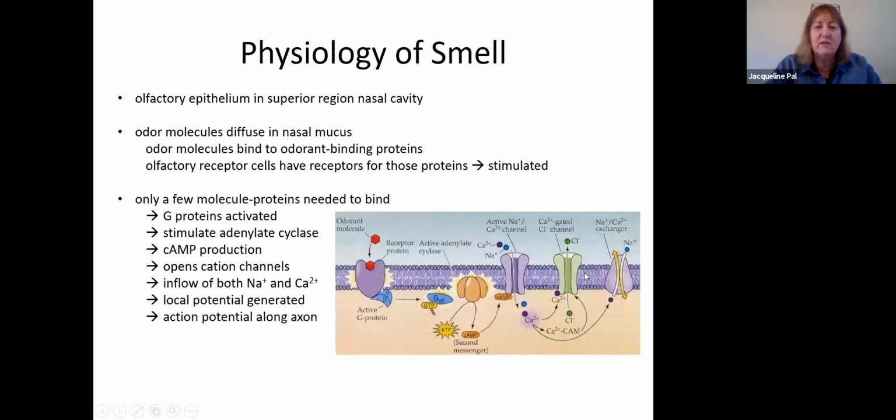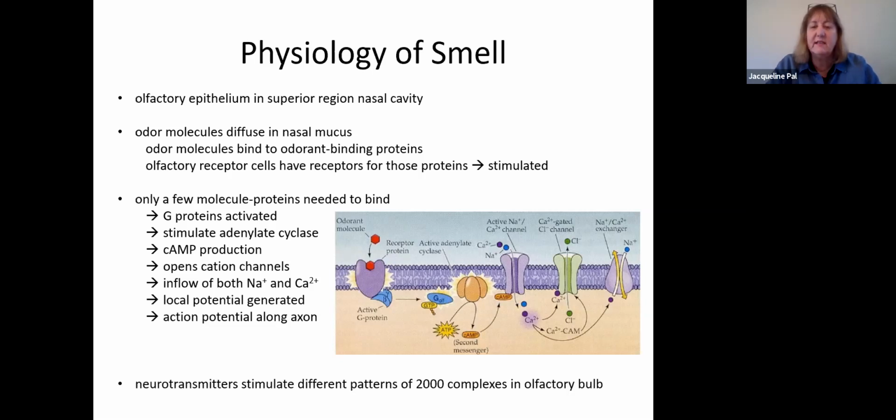Okay? And so this picture is showing the plasma membrane of those bipolar neurons. And only a few molecules need to bind. This is going to involve a second messenger system. So just reviewing it again, when these odorant binding proteins with their attached odor molecules bind to their receptor, a G protein gets activated. Activated G protein stimulates adenylate cyclase to be activated, and activated adenylate cyclase causes ATP to form cyclic AMP, and cyclic AMP is the second messenger.